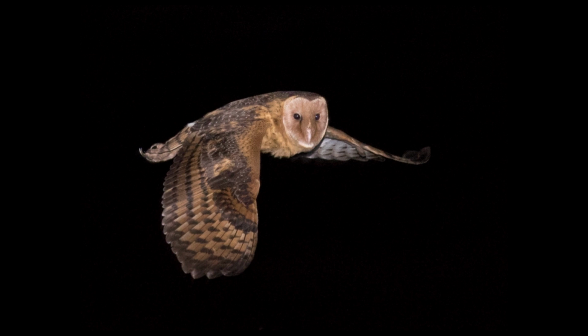But here's the kicker. Females are also larger and stuffier than the males, apparently. Although I haven't seen any grass owls yet, not in the wild, only in zoos.